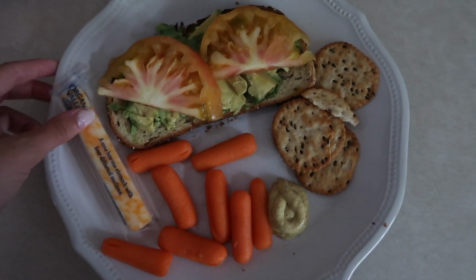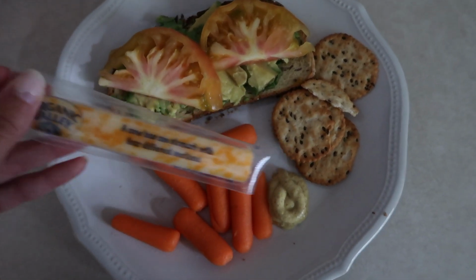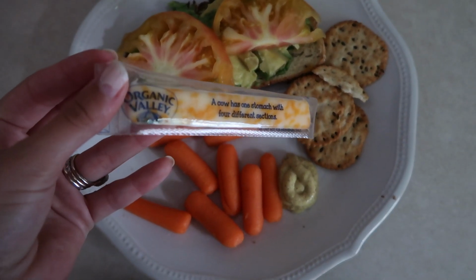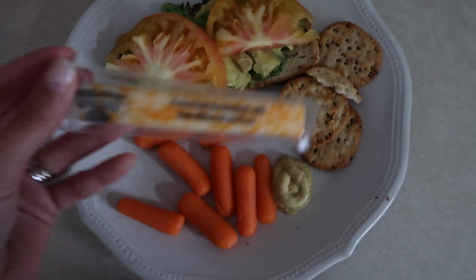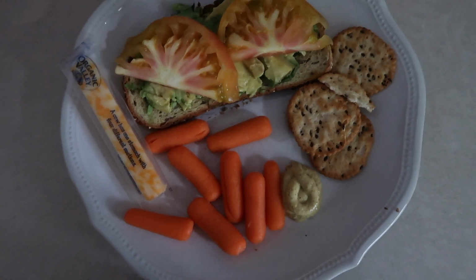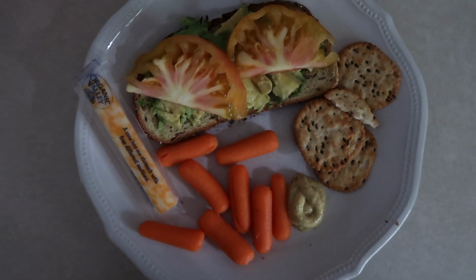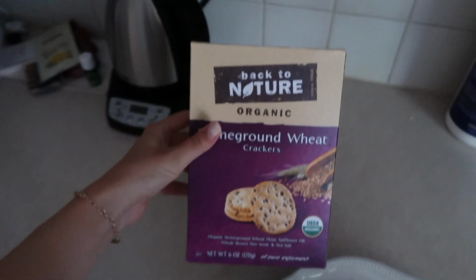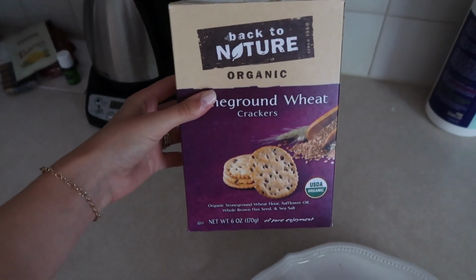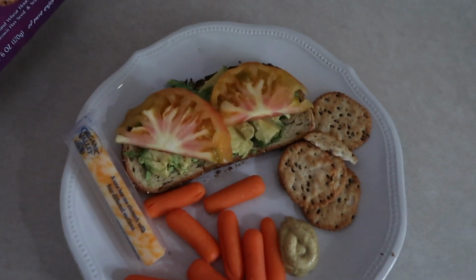And then I've got a cheese stick here because I needed some kind of protein, so that works. This is a brand that I really like, Organic Valley. I like their cheese sticks. I think this is the Colby Jack one, and then also just some crackers to eat with the cheese. So not what I had intended or planned, but it does work, so there is my lunch. Oh, and if you're curious, these are the crackers that I like: Back to Nature Stone Ground Wheat. Those are the ones that I have here.